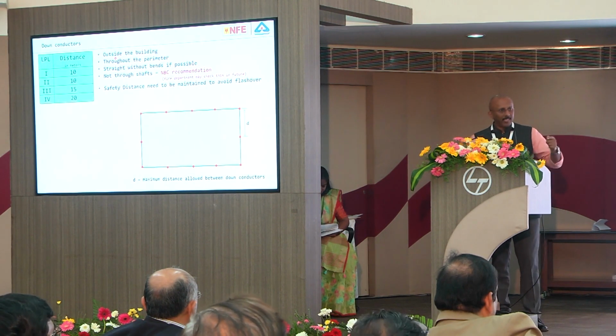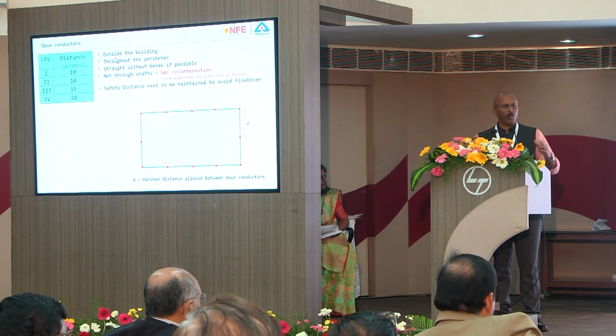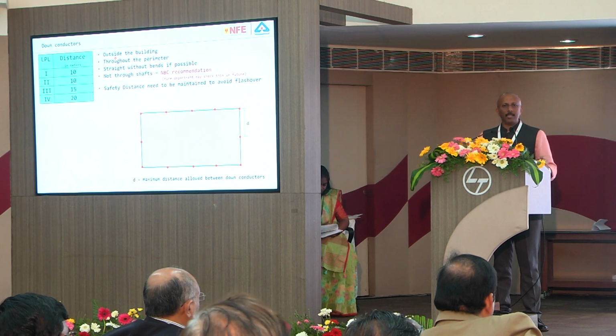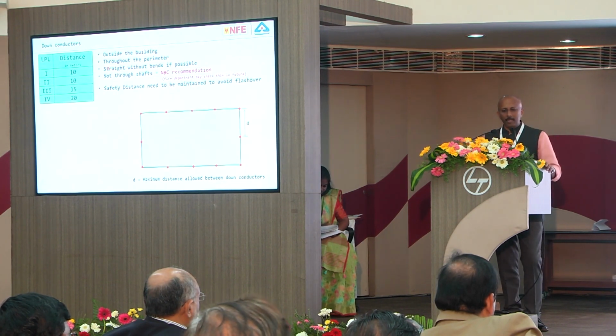So down conductors have to be placed all around the building. There are some conditions. For example, if on one side of the building you cannot route the down conductor, then there is some relaxation given. Instead of one side, you place it on the other side. Some techniques are there. But otherwise it has to be outside the building, throughout the perimeter of the building, straight without bend if possible.